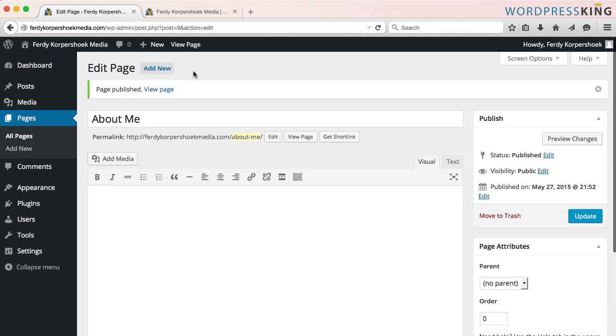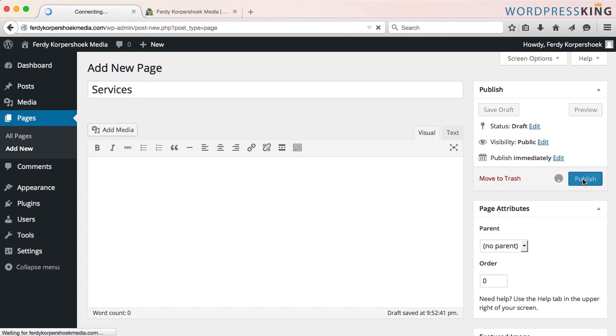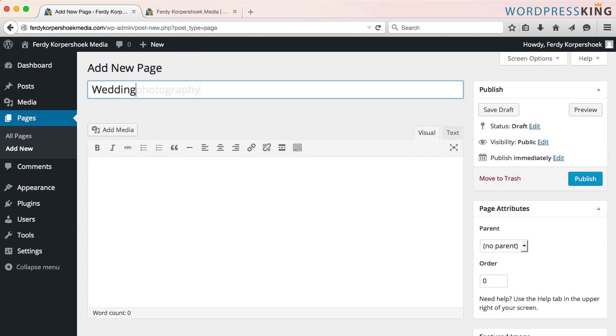The third page. What do I offer people? I want to have a page with services. So on this page I will have an overview of the different kind of services in photography and video I offer. So I publish this one. What I want in the menu, I want below services a drop-down menu with the 4 services I offer. The first one is wedding photography. I publish it.